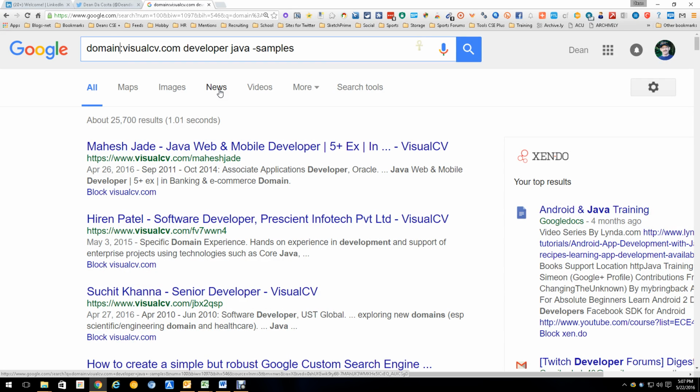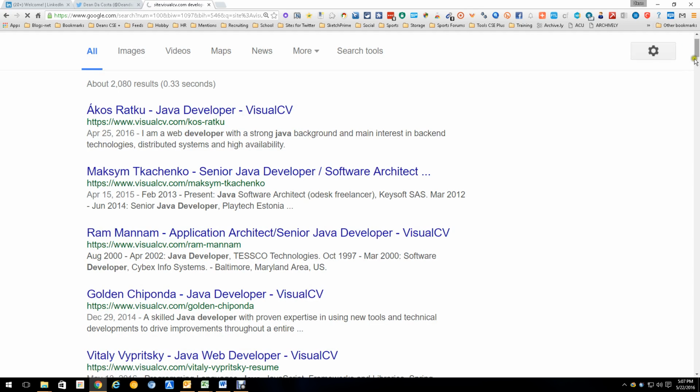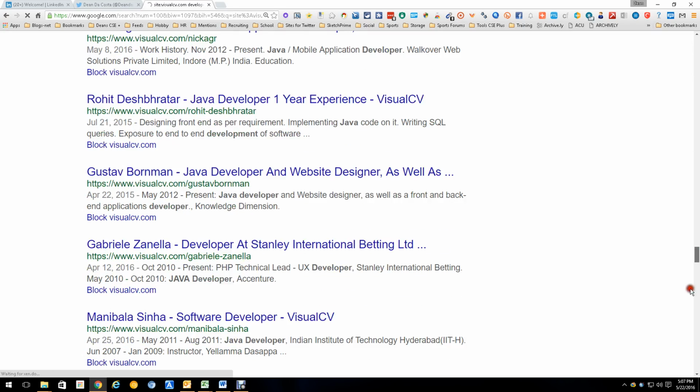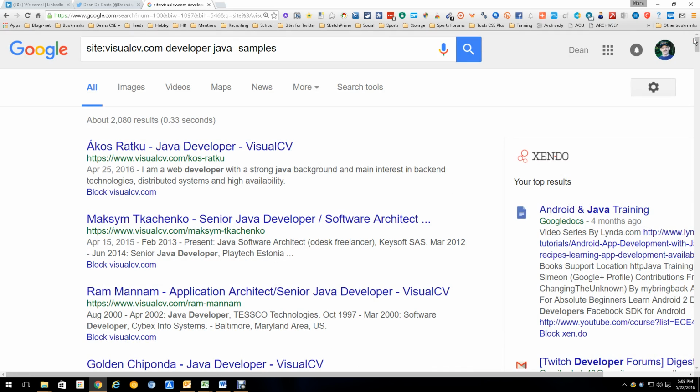So if we're doing it this way, domain, we get that many, of which a good percentage are what we want. If we do it this way with the site command, we're getting right into Visual CV. We're going to get a lot less, but these are actual Visual CV only. So think of it as this: the site command gets you specifically to Visual CV. The domain can get you the Visual CV, but also will get you any other Visual CV oriented resumes that are out there on other sites besides Visual CV. So now you have a dual method for getting in there and finding people. And this is really pretty cool.